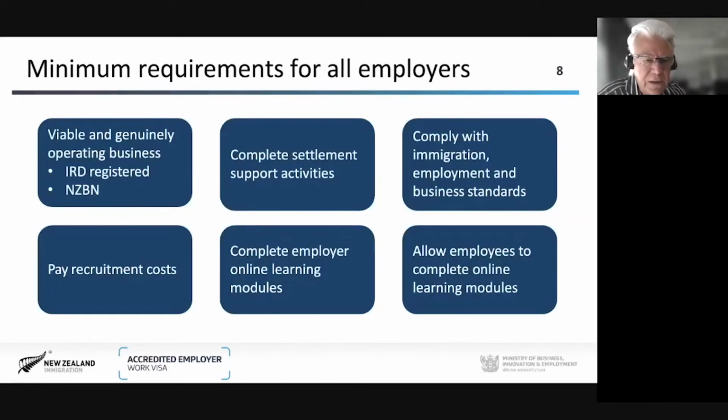Next slide. So there are some minimum requirements for all employers in terms of that accreditation. You've got to be a viable and genuinely operating business, IRD registered with a New Zealand business number. You have to complete settlement support activities, and that's basically providing information about what's in the region to support those migrants: how do you get a bank, how do you open a bank account, how do you get an IRD number, what kind of community facilities are there within the region or close by. Just basic settlement information that any new migrant wanting to come to New Zealand would want to know about.